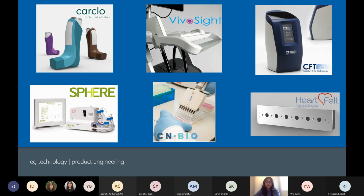EG Technology worked with Heartfelt Technologies to create an initial functioning prototype of a home monitoring system that monitors patients for signs of cardiac failure. This device is mounted to a wall in the patient's home and tracks their foot volume over time to identify edema, which is swelling of the foot. They then went on to achieve CE marking with this product.